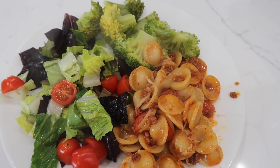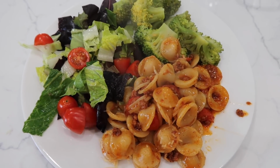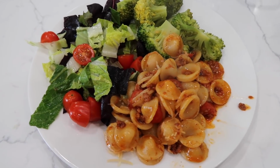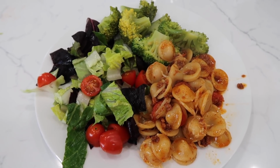It's so easy to serve pasta with a salad on the side, and I have some steamed up broccoli over here as well. Something I like to do sometimes is mix the broccoli in with the pasta. The kids are more likely to eat it when it's covered with delicious sauce. I hope you'll try this recipe. It was really, really tasty.